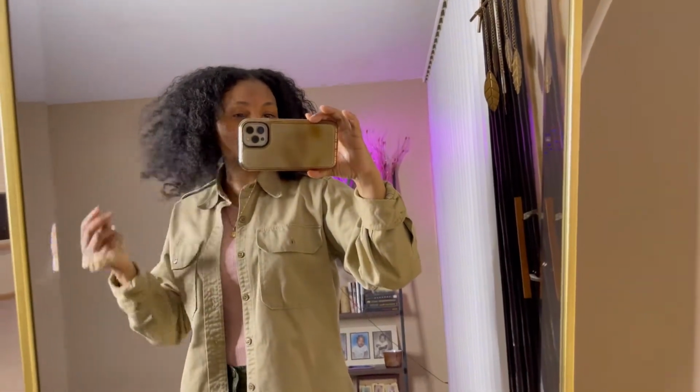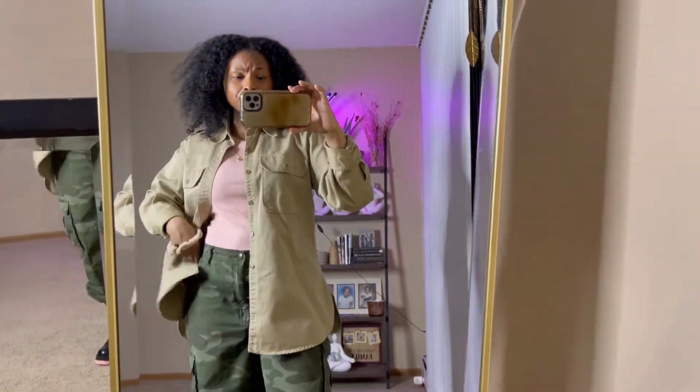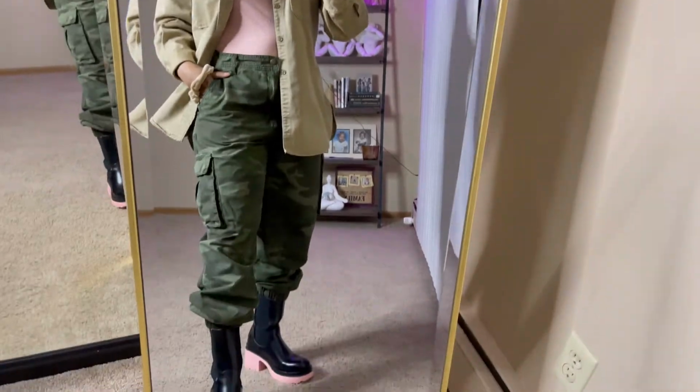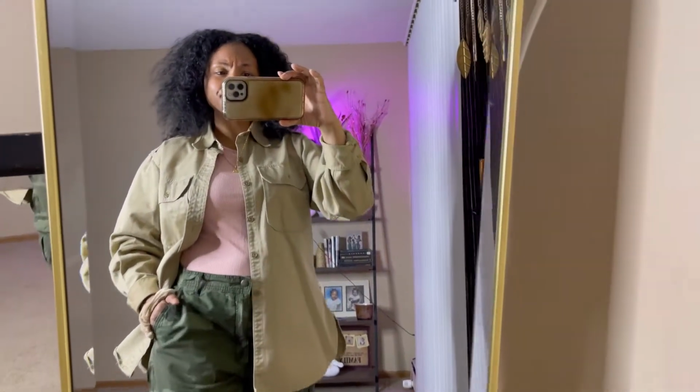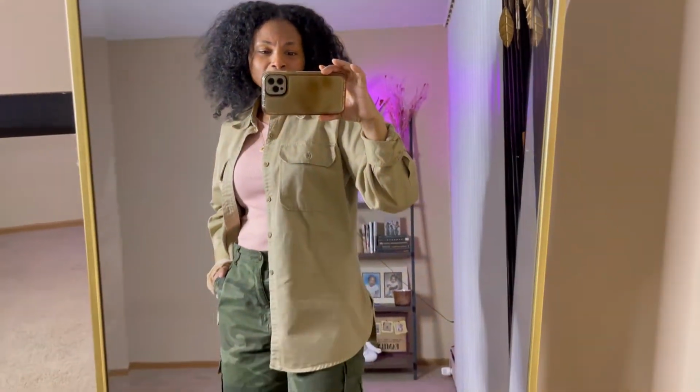I need to redo it, but this is my outfit for Wednesday. I think I'm super cute though, even though I'm looking like a sergeant.